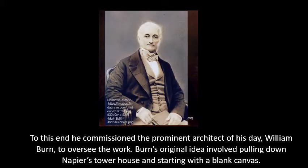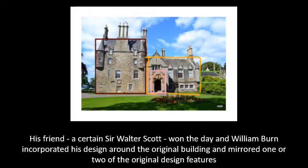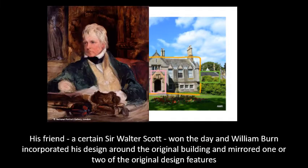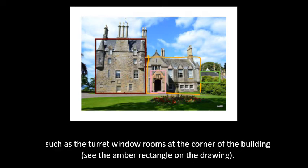Burn's original idea involved pulling down Napier's tower house and starting with a blank canvas. Fortunately, one of his good friends was able to convince him that this would be a tragedy. His friend, a certain Sir Walter Scott, won the day, and William Burn incorporated his design around the original building and mirrored one or two of the original design features, such as the turret window rooms at the corner of the building. See the amber rectangle on the drawing.